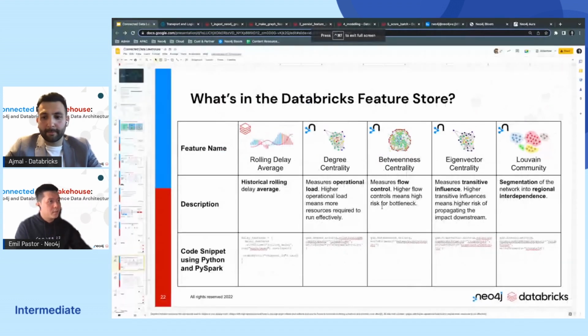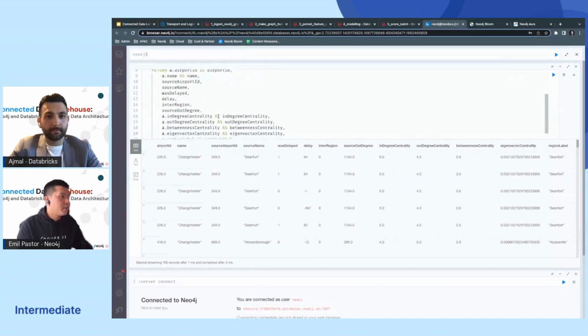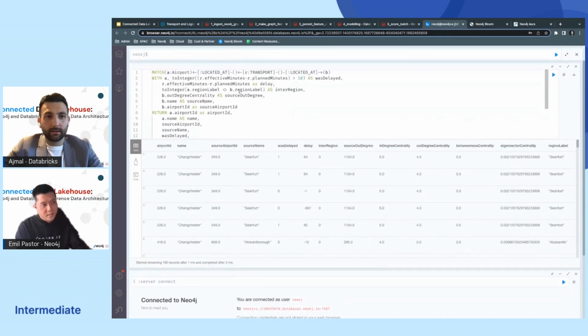And just quickly, in terms of how we consolidate all of that data, the degree centrality and all the graph features, so that we can integrate it within Databricks. This is just an example of the Cypher query that we use, wherein we're fetching the different airport IDs and their corresponding graph features: degree centrality, betweenness, eigenvector, as well as Louvain. And then this is piped into the Databricks feature store, which we'll then use for the machine learning model.